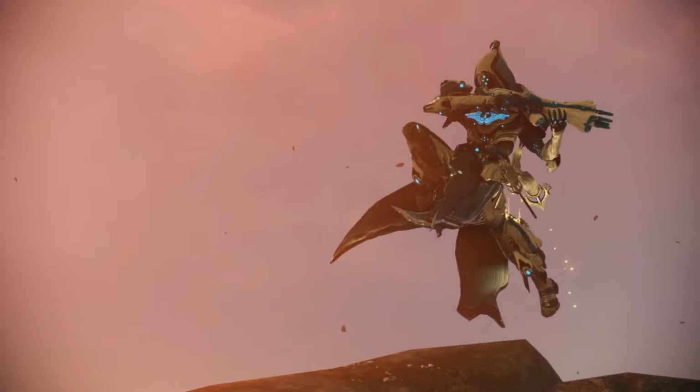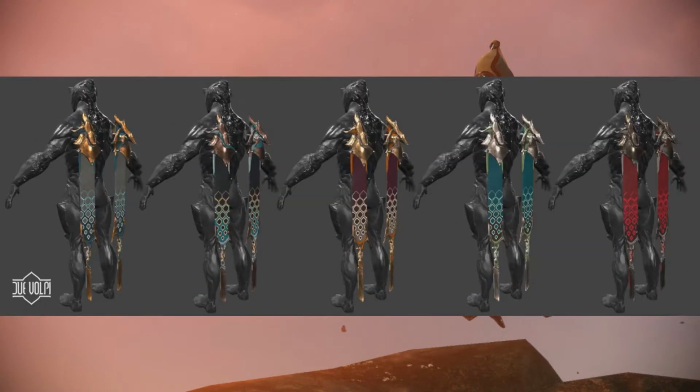So great job. Following that, another skin by Volkovi. However, he collaborated this time with LED 2012 on the Duvolpi, the Duvolpi skin, or Syandana.